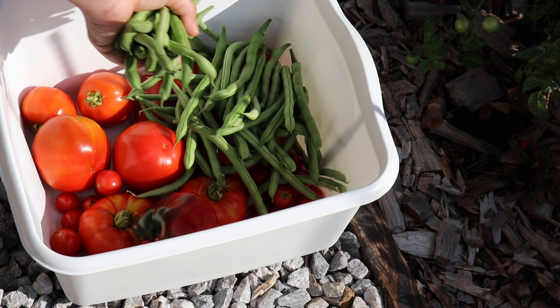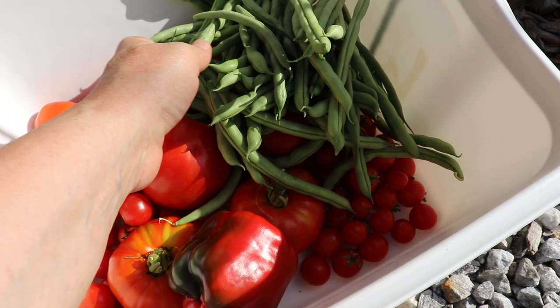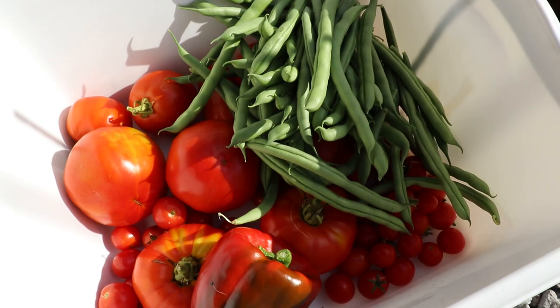Well, this is today's harvest, y'all. We got plenty of green beans, and yes, some of them are going to be way too starchy because I let them stay on the vine for too long. But I have a good maybe 2-3 pounds' worth of tomato and one bell pepper and lots of beans. So guess what we're eating tonight? Probably beans and tomato sauce.